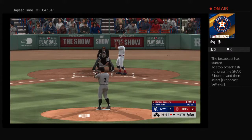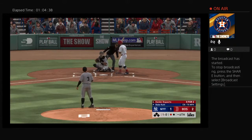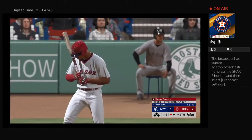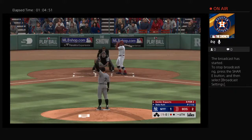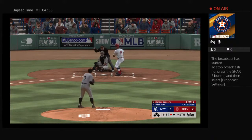And that brings in Xander Bogaerts. A ball and no strikes. 0 for 2 from him so far in this one. The 1-0.